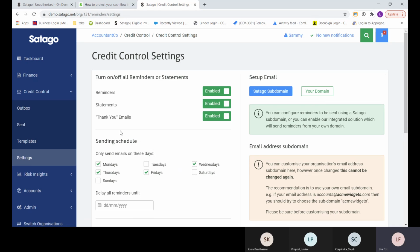So the actual sending schedule as well, it allows you to tailor it to suit whatever your own working pattern or your working schedule. So you can see here, for example, if there are certain days of the week that you perhaps do bank reconciliations, let's say it's on a Tuesday. So you don't want anything to go out until a Wednesday onwards, because you know that's when everything will be up to date and reconciled with the bank account. If you need to delay reminders until a certain date, so say you're off on holiday, you've got company closure, maybe you're doing changes to the actual accountancy package or the server, you have the ability to delay reminders until a certain date.